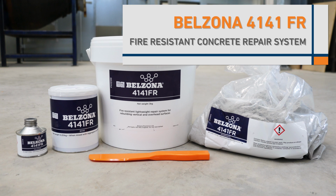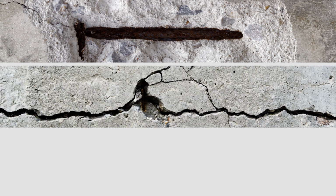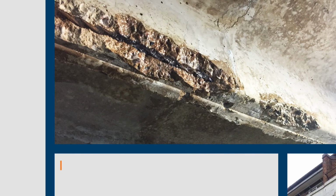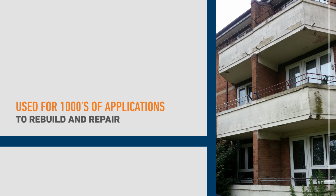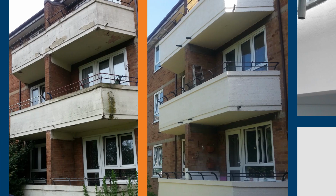4141FR is the latest solution for both concrete restoration and fire resistance. Designed to repair spoiled, cracked and deteriorating concrete in vertical and overhead situations. It's developed from Belzona 4141 Magma Build, an established, lightweight rebuild material specified for thousands of projects around the world.